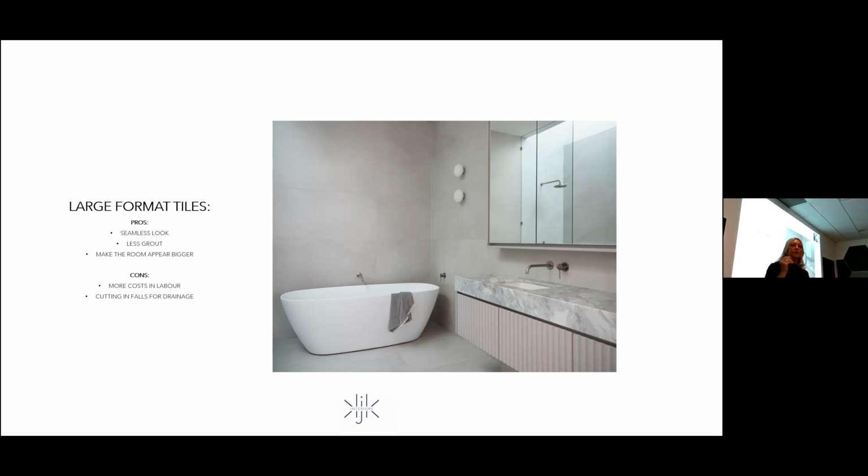So the large format tiles, like I said, are really, really popular. And there's also a 750 by 750. They're doing 900 by 450. So there's lots of different options that you guys can choose from.